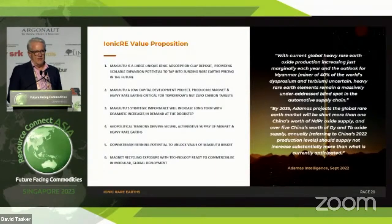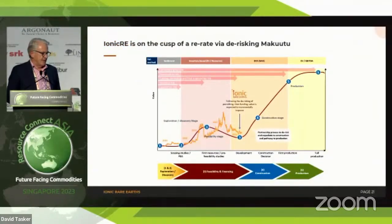So the value proposition with Ionic Rare Earths is that rare earth prices have actually halved in the last year. They must be getting very close to the bottom. So I think it's a fantastic opportunity to invest into rare earths, and obviously leverage through Ionic. We've got a huge resource, a long mine life, and we've got the recycling. We're looking at the separation plant, and we're looking at the recycling. And lastly, one of these slides from very large global investment banks sees us at the bottom, where they call it the Valley of Death. That's probably where we are. But once we get into production, I think you'll see us outperform. Thank you very much.